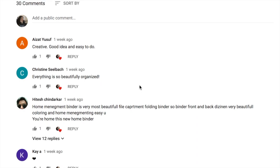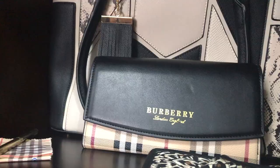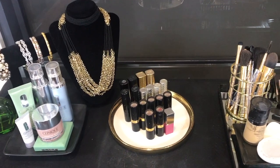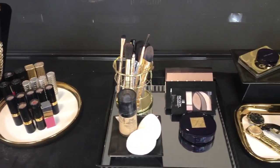So today's video is all about how I organize my handbags, or purses as some would call it, for the season. But before I get into that, I have to show you this gorgeous console table that I have recently repurposed as my dressing table.